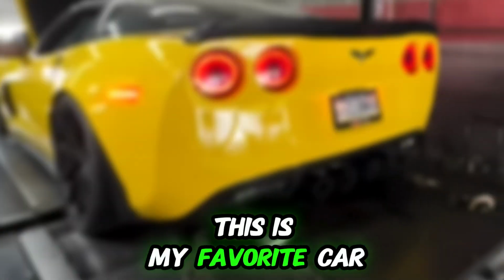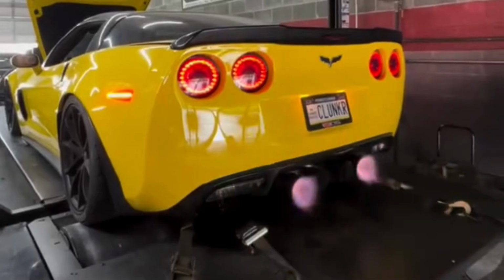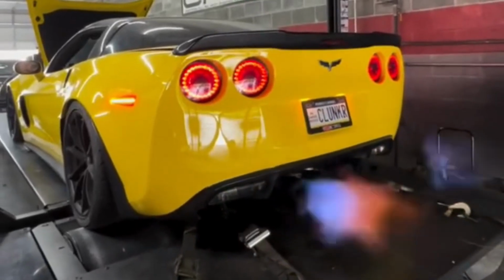But either way, man, the Corvette C6 is one of my favorite cars. It is my favorite car because they're so easy to mod. They're lightweight. They handle well. They make good power. People love them. They're just really, really fun cars, man.